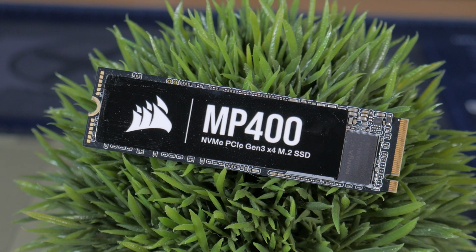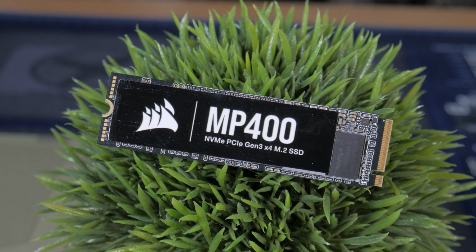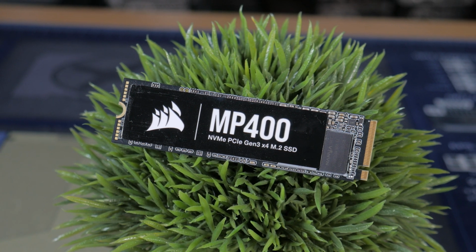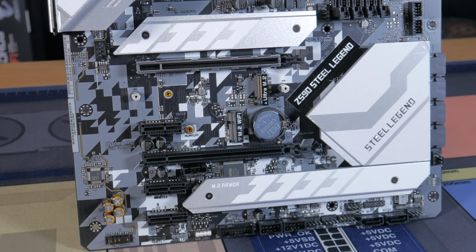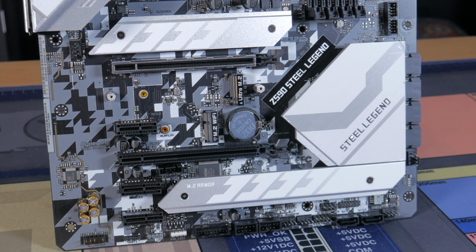Next, let's talk about the SSD. While I didn't go with a Gen 4 drive, I did go for a high-quality NVMe M.2 SSD in the form of the Corsair MP400. This is a 1TB drive that offers a lot of value for the money and performs amazingly. For gaming, this is all you really need, and with 2 other M.2 slots for storage, upgrading is stupidly simple.